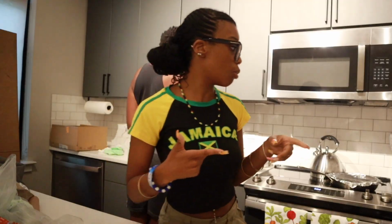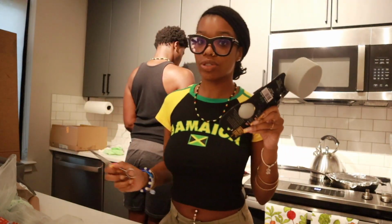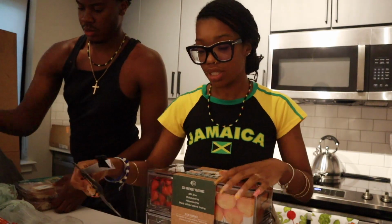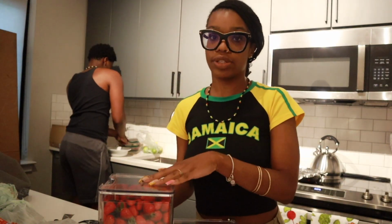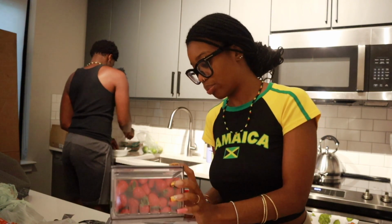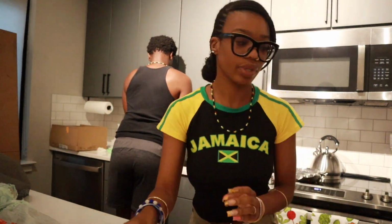Alright y'all, let me show y'all what we got from Marshall's and Target. Where are my scissors at? So we got some measuring cups, because a girl wants to bake, that's why. Got some stuff for produce to put in the fridge. And I got two of these, y'all. So I'm just gonna go ahead and unpack them and get them ready so we can start packing some stuff up. We got some forks and a knife.